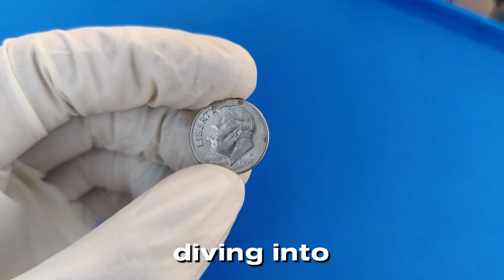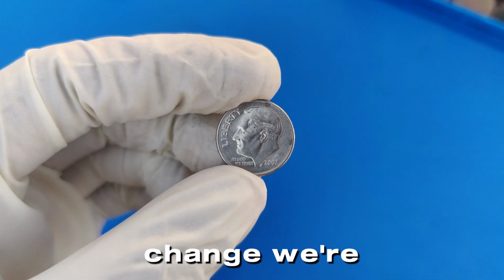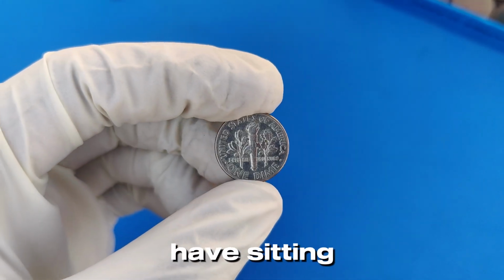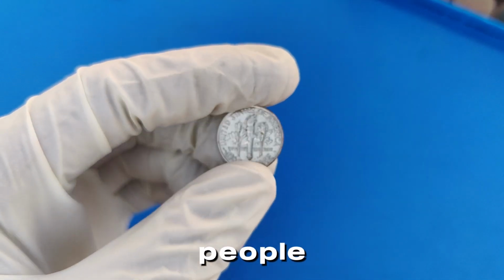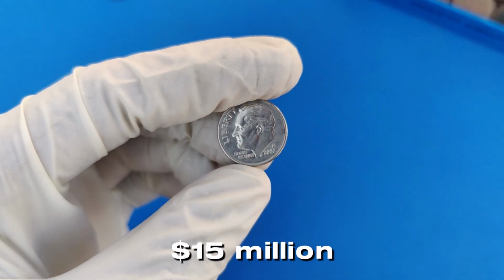Today, we're diving into a topic that could just change the way you look at your spare change. We're talking about the 2002 P dime, yes, the one you probably have sitting in your wallet, in your coin jar, or maybe in your collection right now. And if you're like most people, you might just be sitting on a gold mine worth a jaw-dropping $15 million.